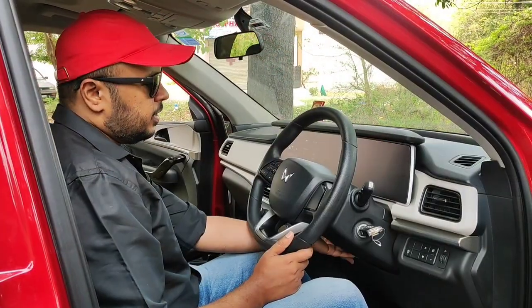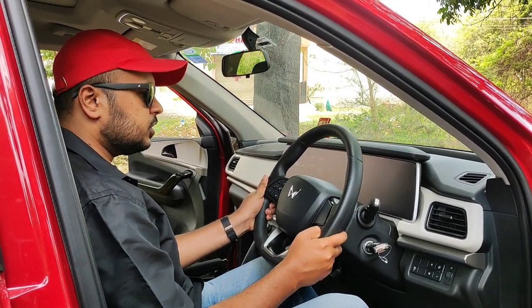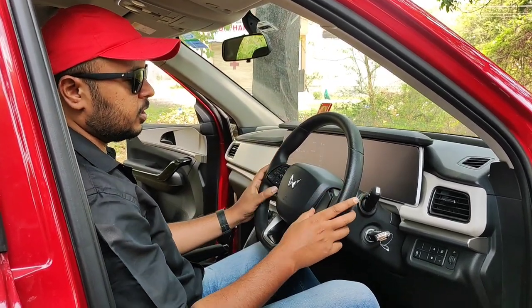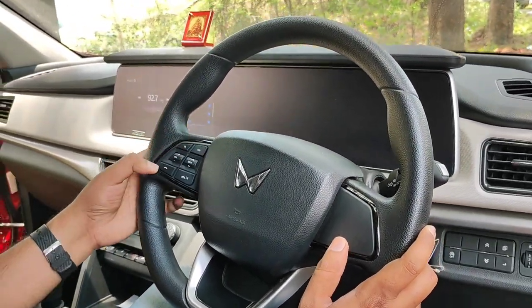In steering adjustment, only the tilt option is given. Unlock the lever and you can adjust it up and down. The telescopic option is not available. And then lock this. Since this is the AX5 variant, you won't get cruise control. It is available only in AX7. So that's why it's empty here on the right hand side.